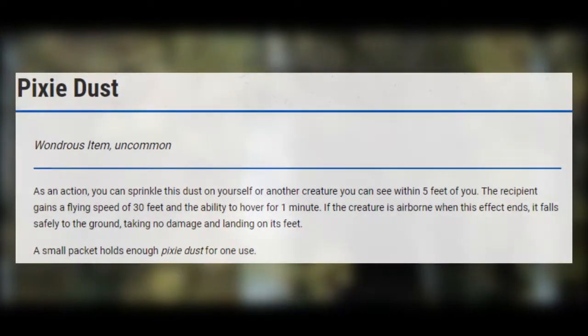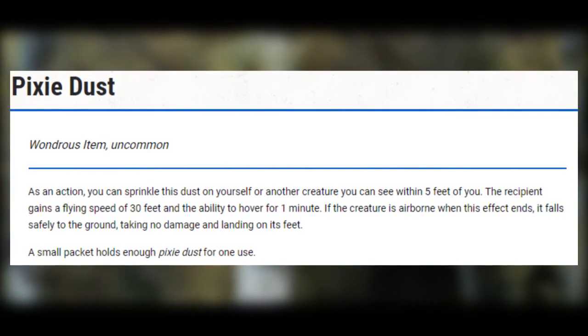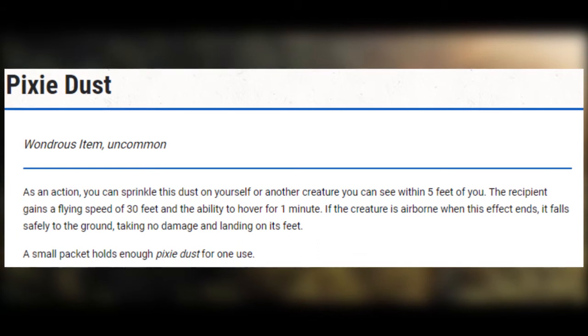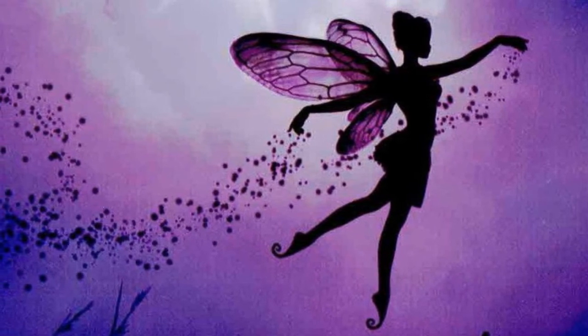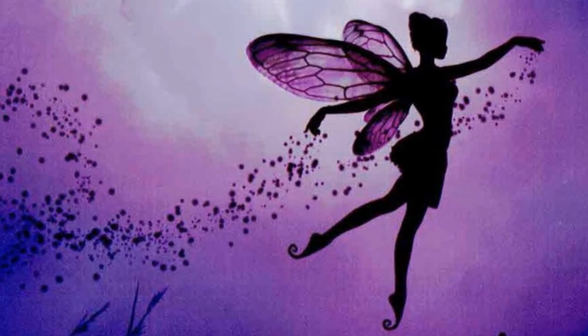Next is an absolute classic, back from older editions of D&D, pixie dust. You throw it on a friend, they can fly with a flying speed of 30 feet, and they get the ability to hover. And a little known utility to this too is when it runs out, they fall safely to the ground, taking no damage. So this is great for jumping off tall towers or cliffs without taking any damage.